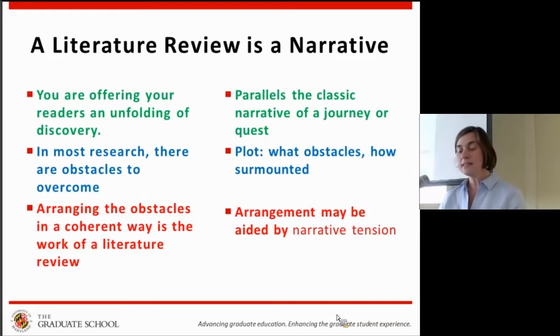And in fiction, we look for that arrangement to have some kind of narrative tension, right? Here are the things that need to unfold, what's going to happen next. So those are some other ways to think about lit reviews as a little bit more than an annotated bibliography.